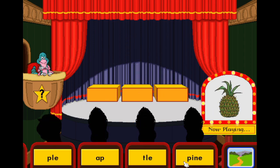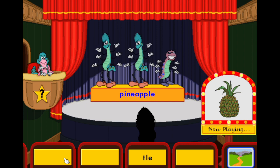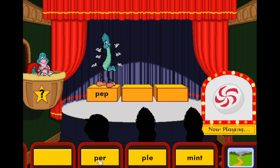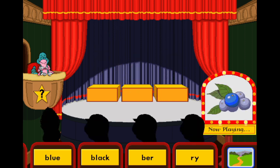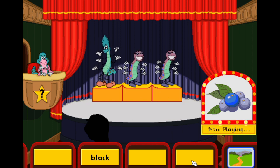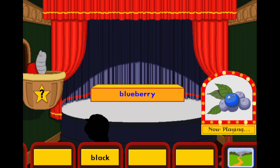The word is pineapple. Pine app pole. Pineapple, pineapple. Here's the word peppermint. Pep, per, mint. Peppermint, peppermint. Introducing the word blueberry. Blue, bear, re. Blueberry. Introducing star butterfly.